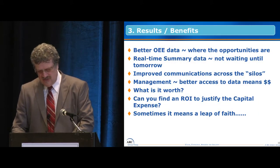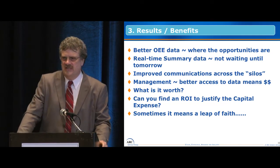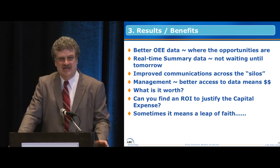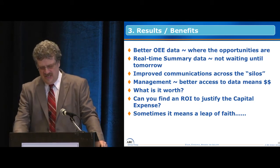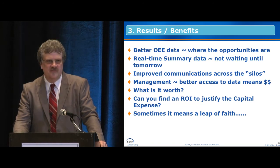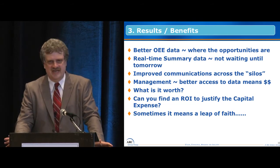So what were the results? And I think the question on everybody's lips is, what did you save dollar-wise? And I'll just throw out that I don't know. It's really hard to put dollars on something like this. And that makes it really tough to get a project written up and get the right signatures on it. I understand that.